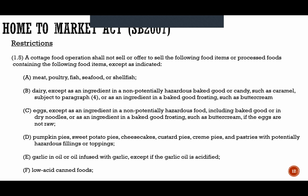The next one is eggs. Eggs are not allowed except in a non-potentially hazardous food, including baked goods or dry noodles, or buttercream frosting if the egg is not raw. Pumpkin pie, sweet potato pies, cheesecake, custard pies, cream pies, and pastries with potentially hazardous fillings or toppings are not allowed. Garlic and oil, or oil infused with garlic, is not allowed, except if the garlic oil is acidified.